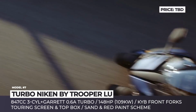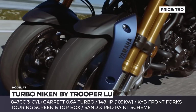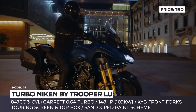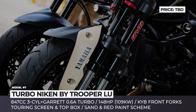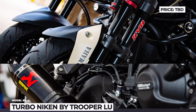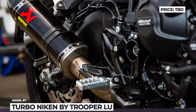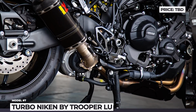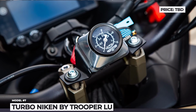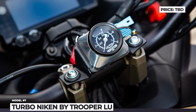to the rear wheel. Other updates focus on the suspension modifications, so you will notice the updated KYB shocks, plus there is also a custom exhaust system with Akrapovic muffler to help breathing of the enhanced engine. In contrast to Yamaha's usual blue paint scheme, the model has sand coloring with red accents, while its adventurous nature is emphasized by the new windscreen and top box.